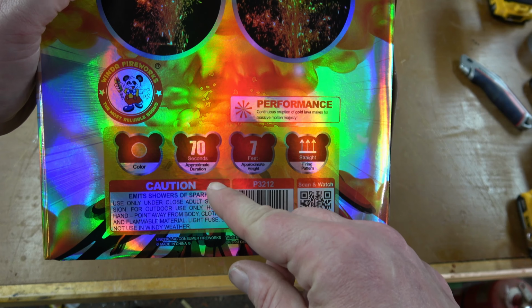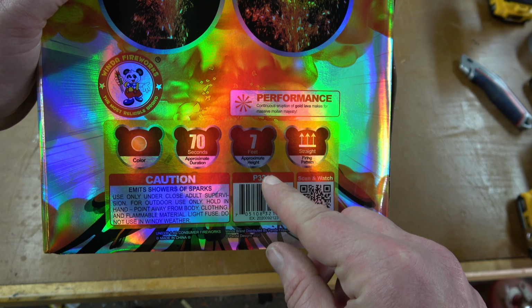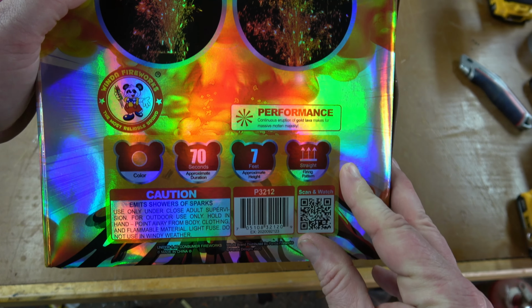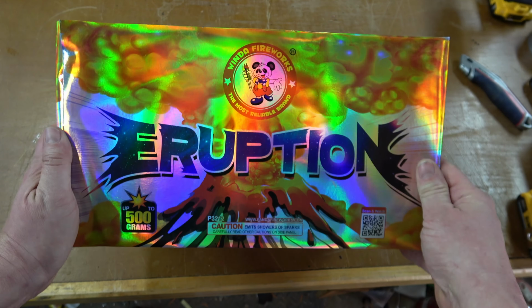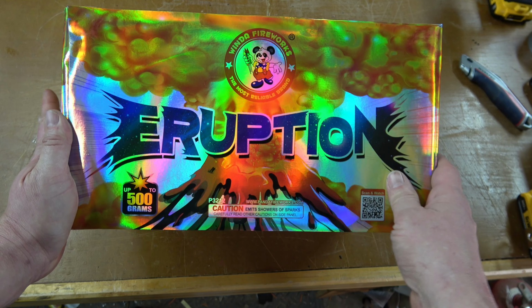It is a 70 second duration, 7 feet in height, fires up straight. The only color in it is gold. That's it. I love the gold effects in fountains. That's all you get out of this one.